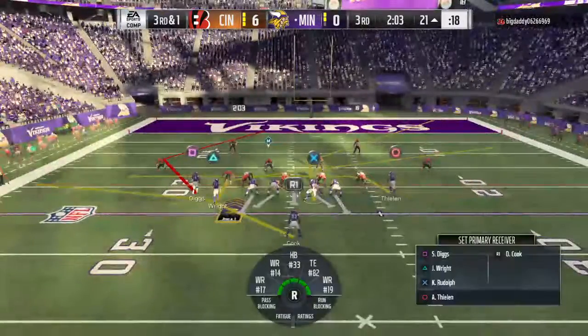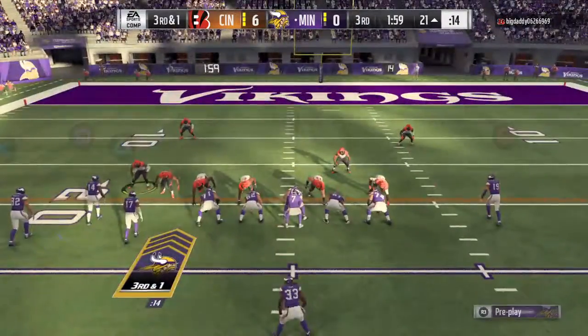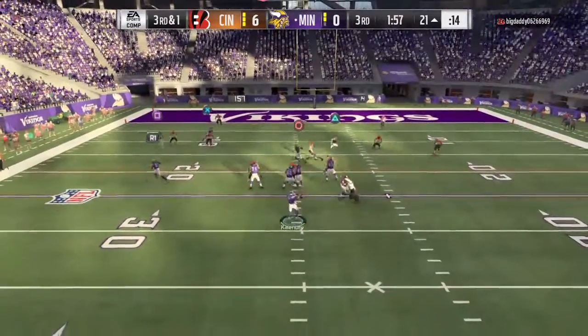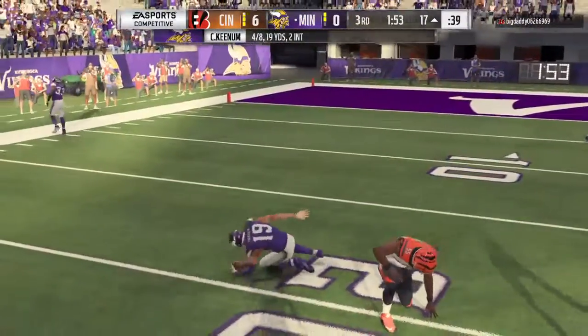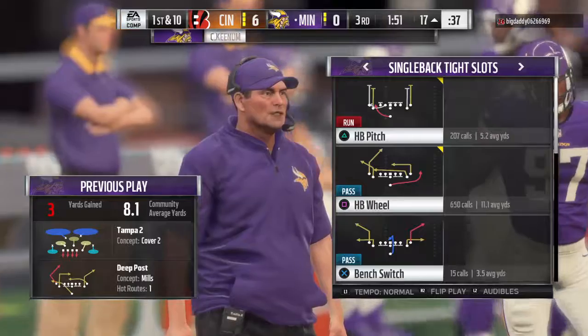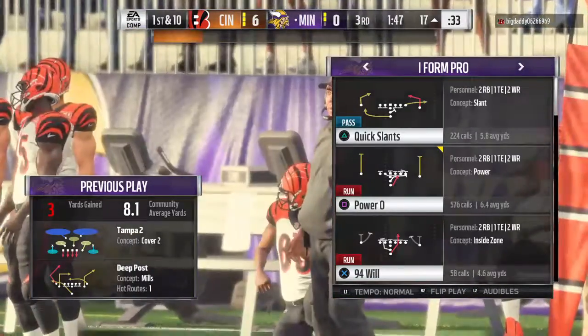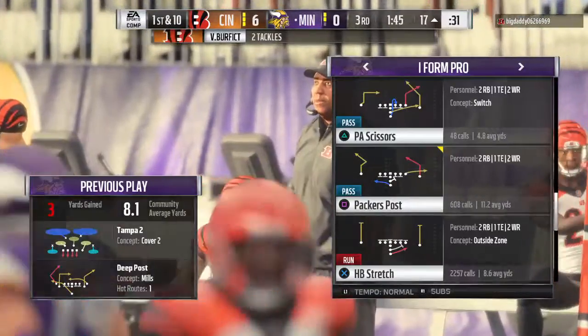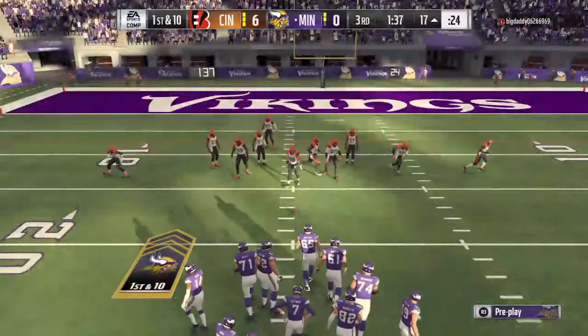Kyle Rudolph, the tight end, in motion. Keenum going to throw on 3rd and 1. Open man is Thielen, is complete. And he's going to have a first down here as he gets this one to the 17-yard line. Give him 3 yards and a fresh set of downs. And the seemingly endless drive continues.